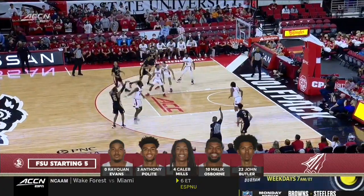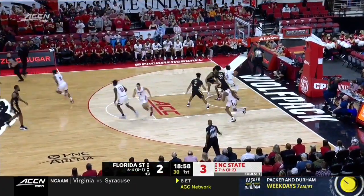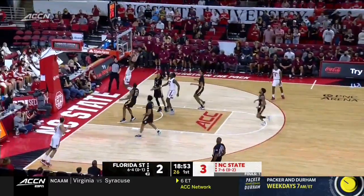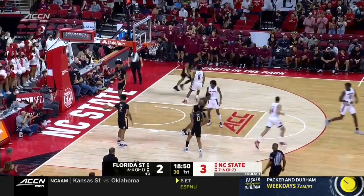Shot. Malik Osborne tees it up. It's a rare sight. Can't hit the open look. He's shooting 50% from deep coming in. Seabron, head of steam, right to the rack. He's gone.